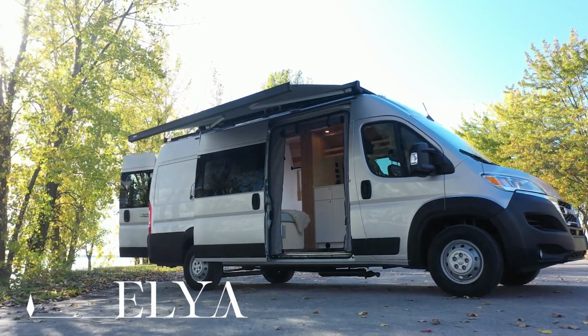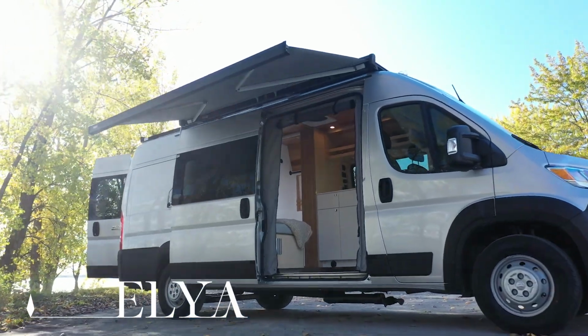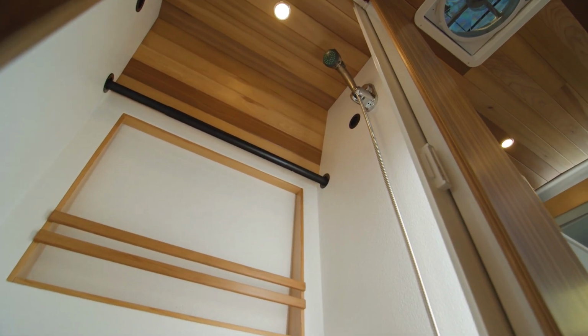Today we are going to do the Alia Vantour together. It's a van with a central interior shower. This feature is very appreciated by our customers, so let's get started.